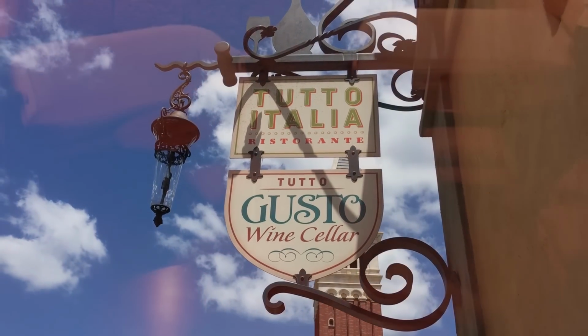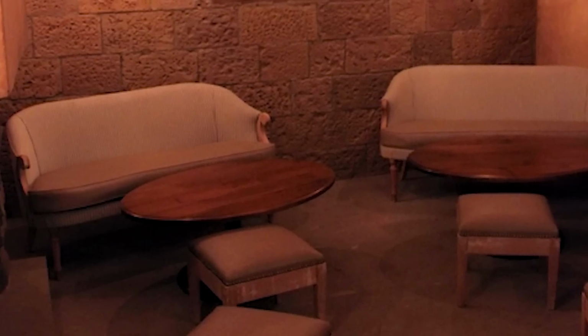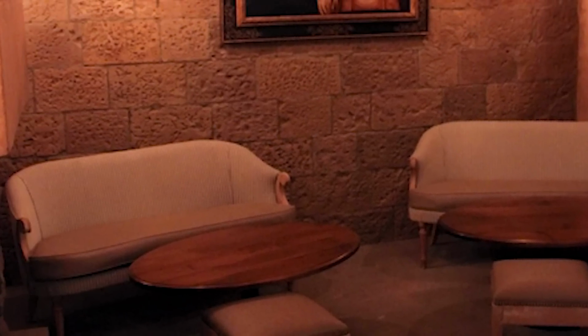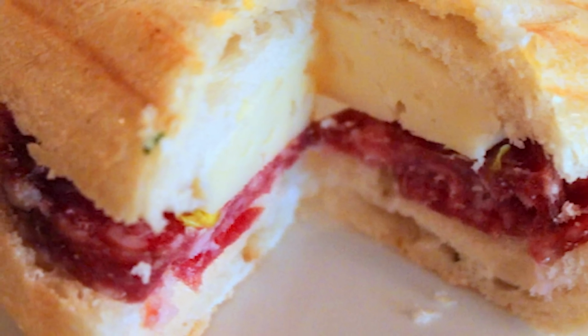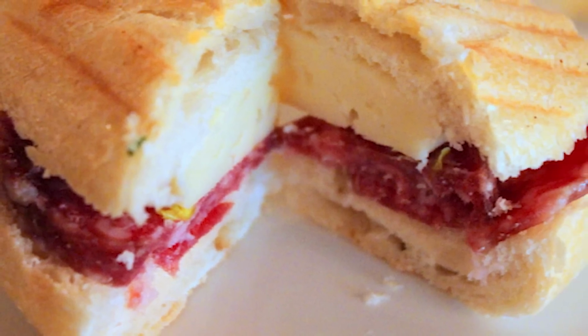You can't make a reservation for this location, so it's just a walk up. It's just a wine bar kind of thing. But it's really nice to know it's there, especially if you can't get a reservation for a table service location. You can head here and eat a full table service meal with no problem.